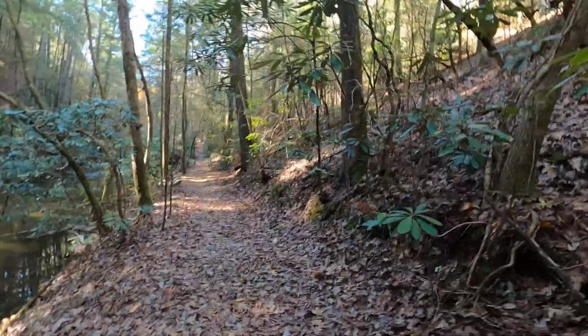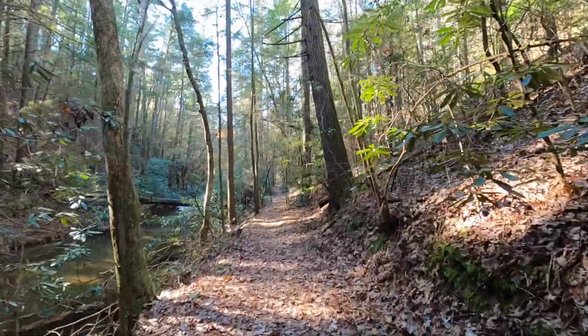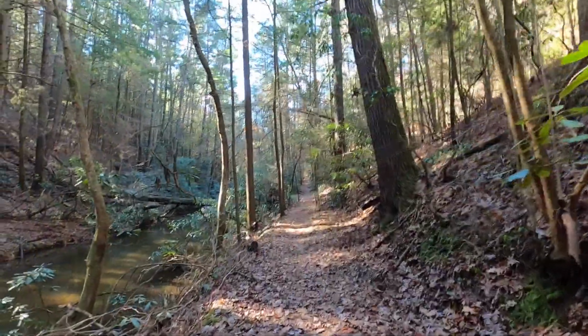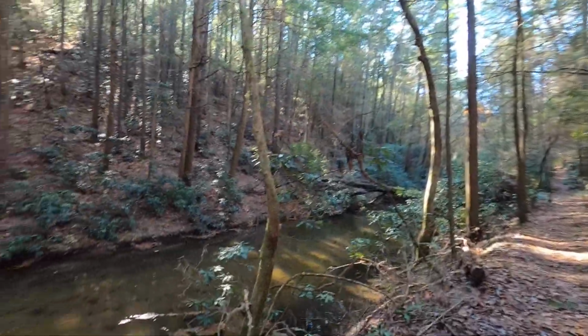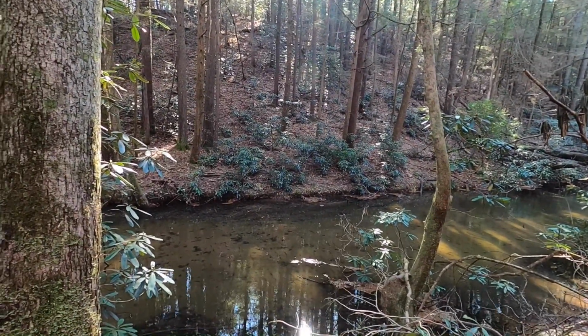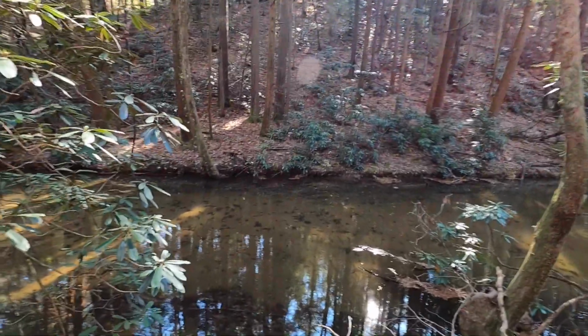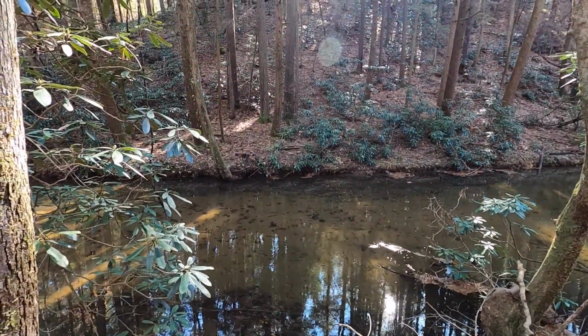Well, we're going to keep along the creek side here. Trail's beat out really good. Creek kind of meanders a little slower up here, it seems like. Sandy bottom, it looks like, too. I don't really see any fish. Haven't seen anything so far.